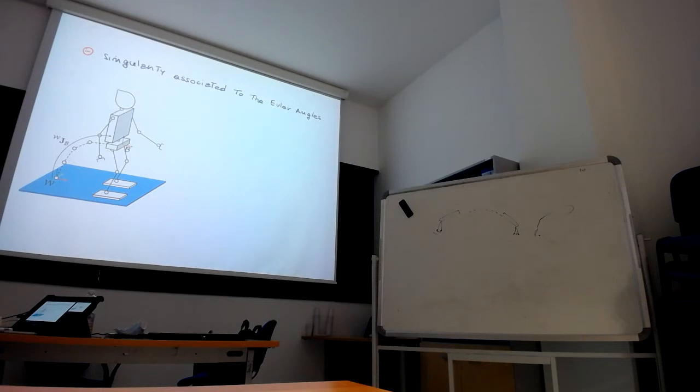However, we know that we have singularities associated with the Euler angles. This is a disadvantage of this approach. We know that you have a gimbal lock singularity problem when the roll and yaw axis are aligned, and so whenever we have 90-degree pitch.